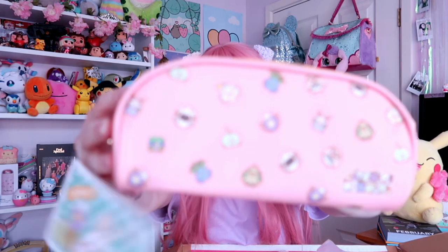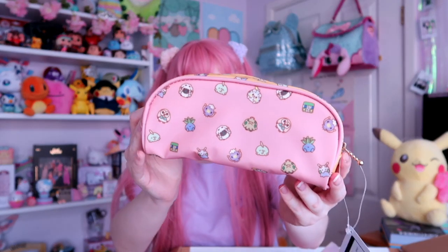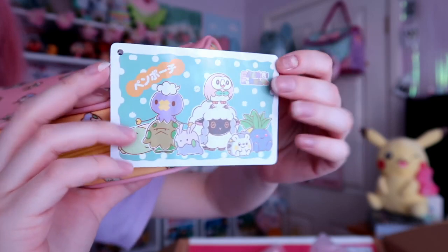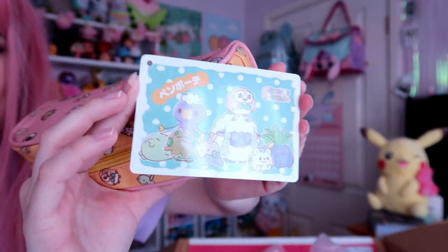But this is a little like pencil case pouch thing. Some really cute Pokemon on it. I'm really happy with that. The colours are super pretty. This looks like a spring summer type one. This is the collection it's from. I tried saying the name but I've absolutely butchered it, but it looks like a really sweet collection that the Pokemon Center done.